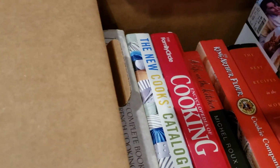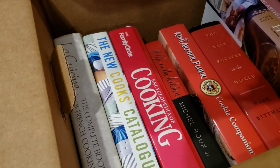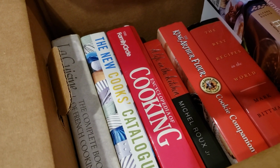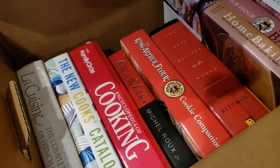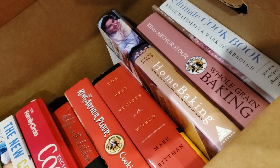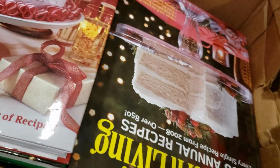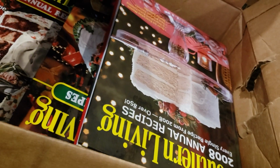And we have the Cook's Catalog, which I love because it's all equipment. We have Michael Rule. This is one of my favorites. King Arthur. We got Mark Bittman. We got some more King Arthur. And home baking. Ooh, and here I got Southern Living Annuals. Yay, I love these things. I got a bunch of them.